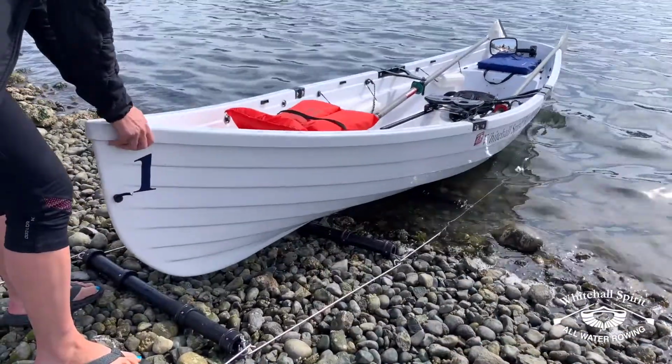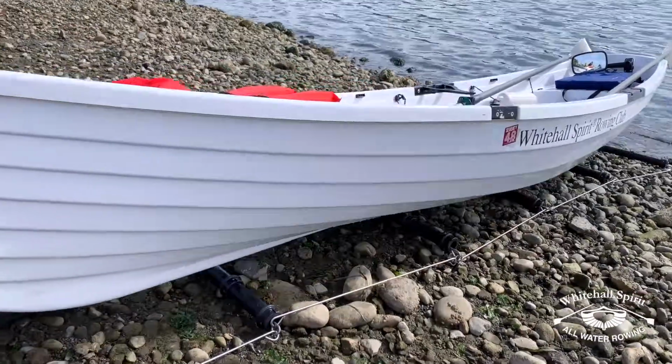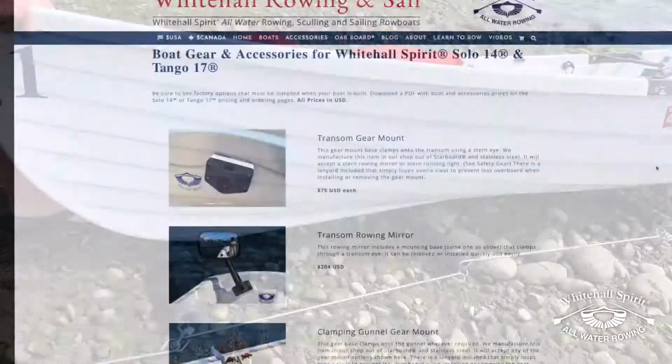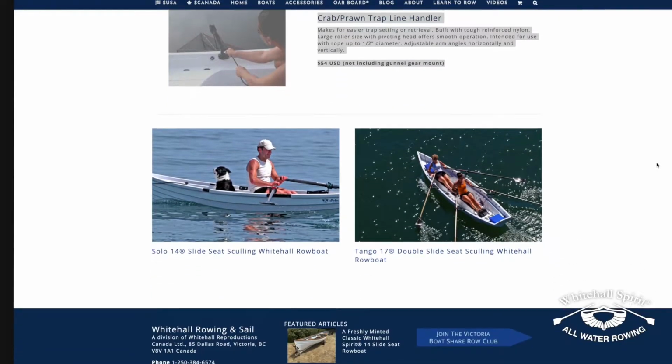Boat slider tracks make launching and retrieval across a short beach quite easy. The slippery plastic skids make you feel like you're moving your boat across ice, reducing effort by about 90%. A variety of accessories are available on the website to help make owning a Whitehall Spirit Solo 14 or a Tango 17 as convenient and as fun as possible.